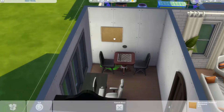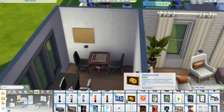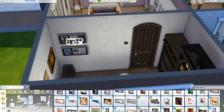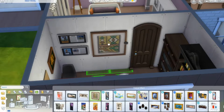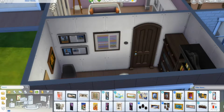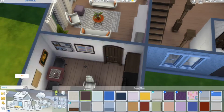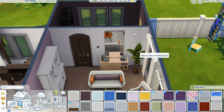We'll have a chessboard as well, which I'm annoyed that there isn't a modern chessboard. It's like they added it in because there's always a chessboard in The Sims, and then they've not really added one since City Living, which is a bit sad because there isn't really a modern one. And here's our lovely dark wallpaper.